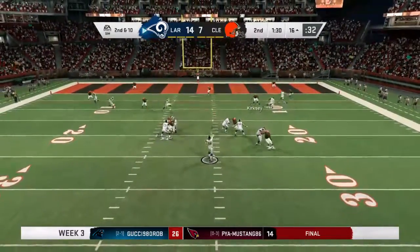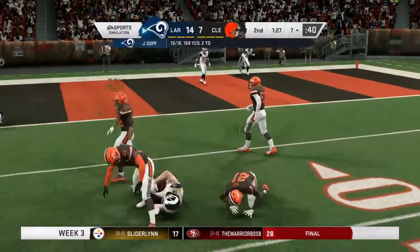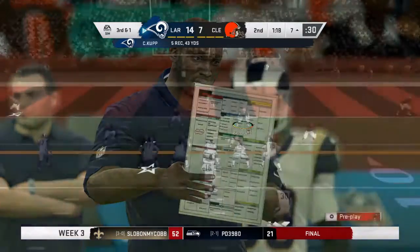2nd and 10, Goff again. That's going to be caught at the 10-yard line. And here he'll get it down to the 7. That was the 9th play of the drive, and they pick up 9 yards with it.